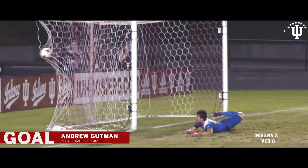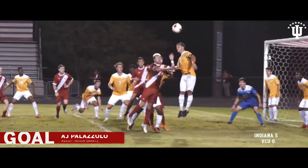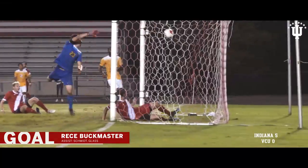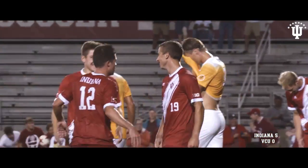Andrew Gutman, a third goal this season, and the floodgates are open. Lays it in, and Sequeira can't get it again, and the Hoosiers strike again. Last will play it into the box. Indiana looking for another and getting it. The fifth goal in the first half.